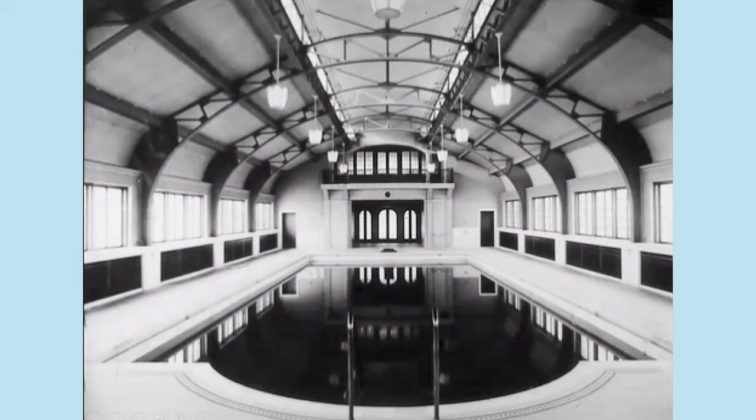Next picture, they've now got the pool filled with water and they've hung all the light fixtures. These are wonderful. They look almost like a tulip hanging from the ceiling. And then down here, we've got that balcony up above. This area here, there's the diving board here, and then it goes straight outside to the north side of the building with the dressing rooms and a clock right up here.